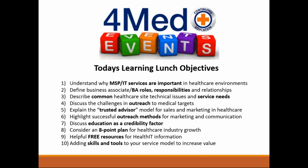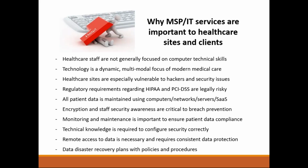We're going to talk about my 8-point plan for healthcare industry growth toward the end. I'm also going to show you a few free resources where you can get additional health IT information. And we're going to talk a little bit about skills and tools that you can add to your service model to increase your value to those healthcare clients. Okay, so those are our learning objectives today. So let's dive right in.